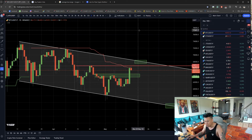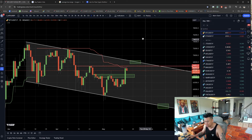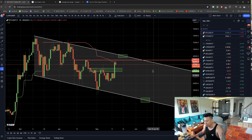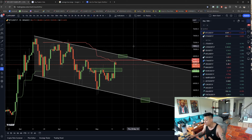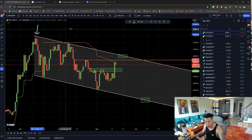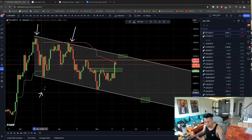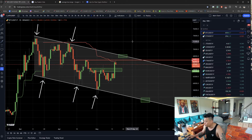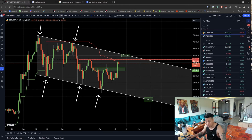Now, on the big picture, you're going to notice a beautiful channel that has been forming thus far. This is the best way that I can draw it. It's hit multiple points already, over here, down over here as well, and over here. So right now, Bitcoin has reached a major resistance.